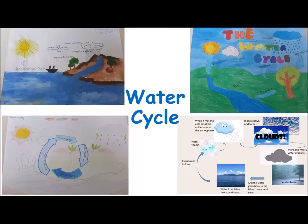Okay, so some of the activities in the virtual environmentalist program involved you to illustrate the water cycle. These are some of the works done by all our pupils. Now, one of the activities is also about how you can make your own videos to talk about how to save water. So these are some pupils from the different classes who talk to their siblings, make their own videos, and talk about what else we can do to save water. I would like to use this opportunity to say very good job to all these pupils.